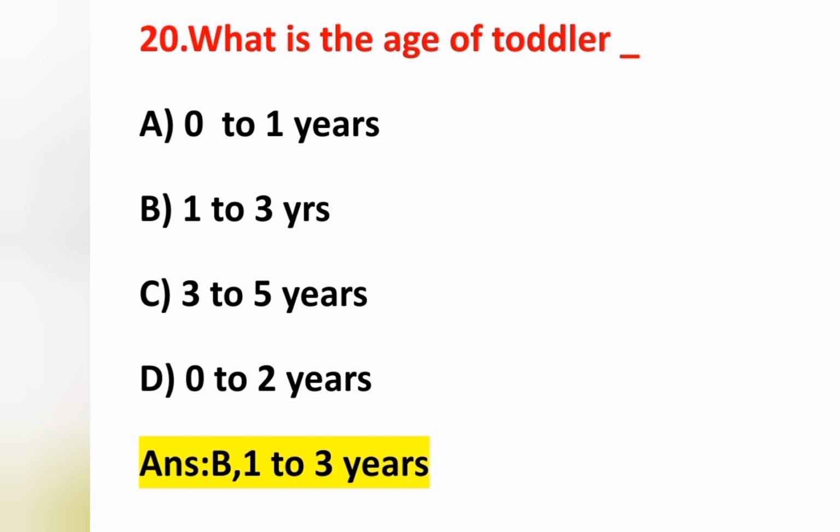0 to 1 years is infancy. 1 to 3 years is toddler and 3 to 5 years is preschooler. Our answer is 1 to 3 years, that is toddler. Option B is the correct answer.